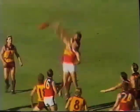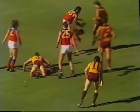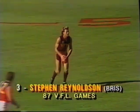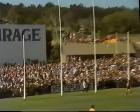From the throw-in, Hine from behind, a lovely tap, Phillips couldn't take the ball, tackle too high there against Reynoldson, and Stephen Reynoldson, centre-half back for the Bears, will take the free kick. He's on the half-back flank at the moment, that's a shocking kick. Drops short. McIver showed a lot of courage to come across and take that. Gives it across now as Rendell puts the ball down towards centre half forward. Feed's coming through, it can't quite trap it. Richard Osborne straightens up. A lovely kick of the ball under normal circumstances.